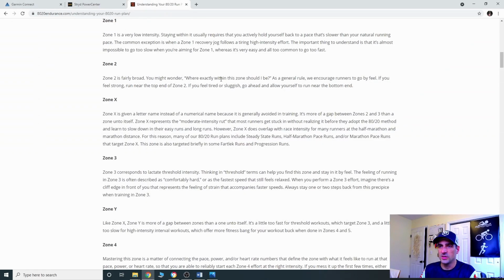And as well, if you want, you can go to 8020endurance.com. He explains right here what all the zones are. Zone 1, very low intensity. Zone 2, fairly broad. You might wonder what it is, but it is that moderate level. Zone X is avoid this zone. It's the gap between 2 and 3, and more so than the zone itself, represents the moderate intensity rut.